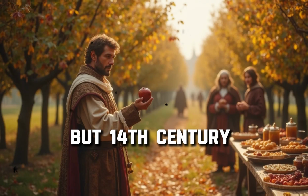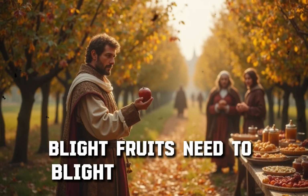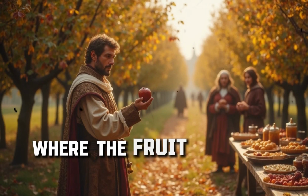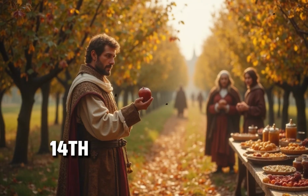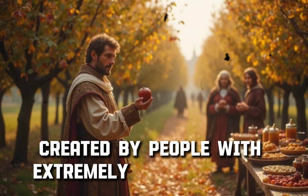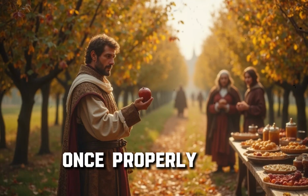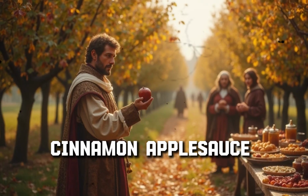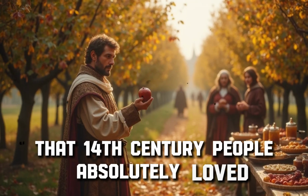But 14th century gardeners knew its secret. Blet fruits need to blet before eating. Bletting is basically controlled rotting, where the fruit sits for weeks until it turns soft and brown. 14th century dessert menus were apparently created by people with extremely low standards and incredible patience. Once properly bletted, the blet fruit's flesh turns to a sweet cinnamon applesauce consistency that 14th century people absolutely loved.